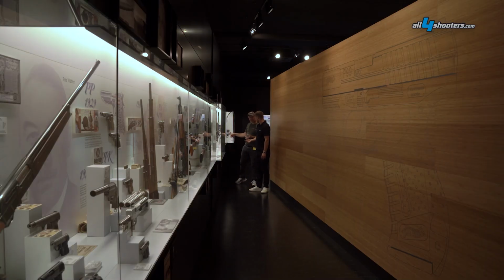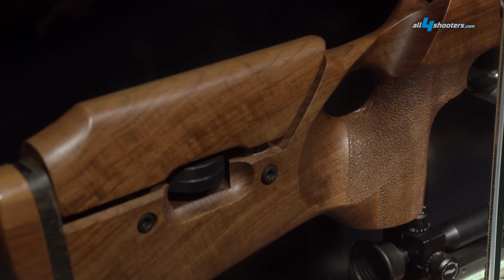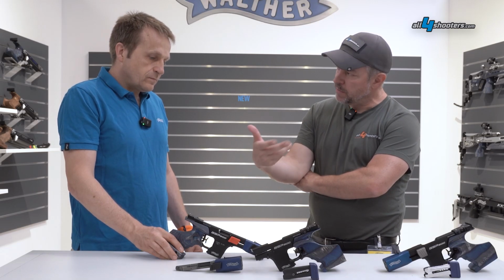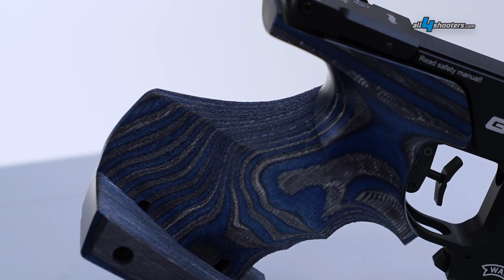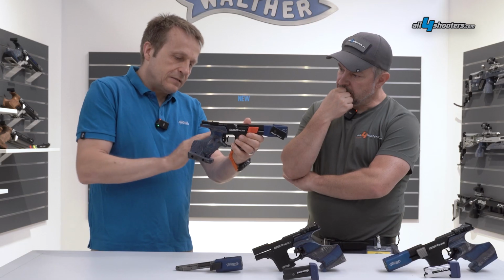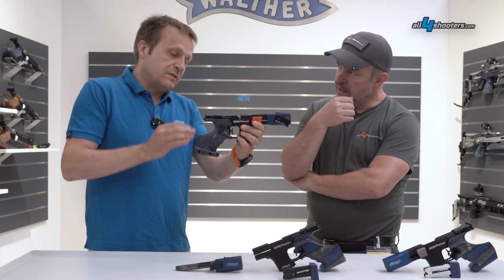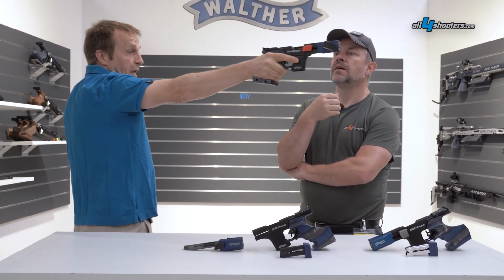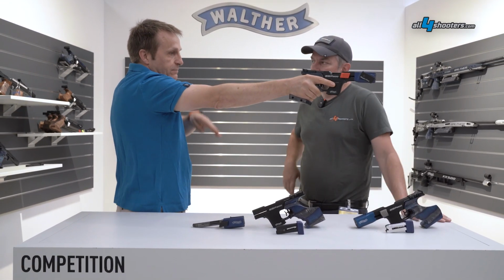Carl Walther is worldwide known for high quality ergonomics and balance. And the next question is about the grip system. Can you go a little bit in detail? Yeah. So we are offering 3 sizes. The special thing with our grips is that we have different angles for each size of the grips. So the small grip is a little bit more flat. It comes to the natural angle of the hand when you are aiming, so it's very flat and the recoil goes very straight into the arm.